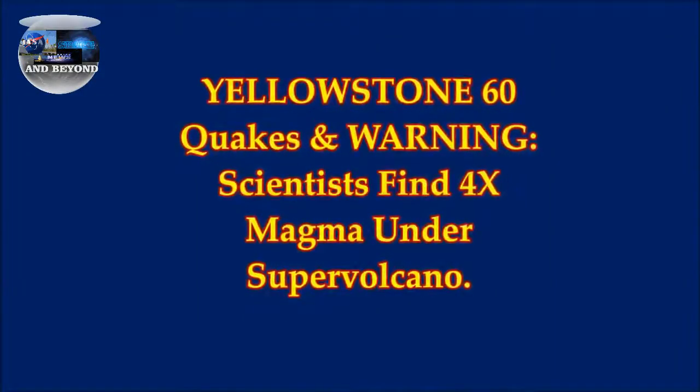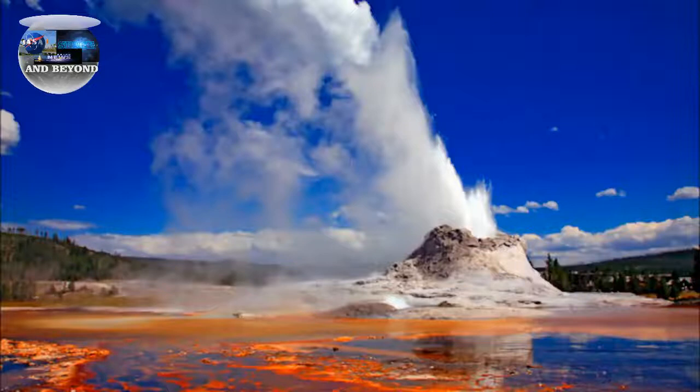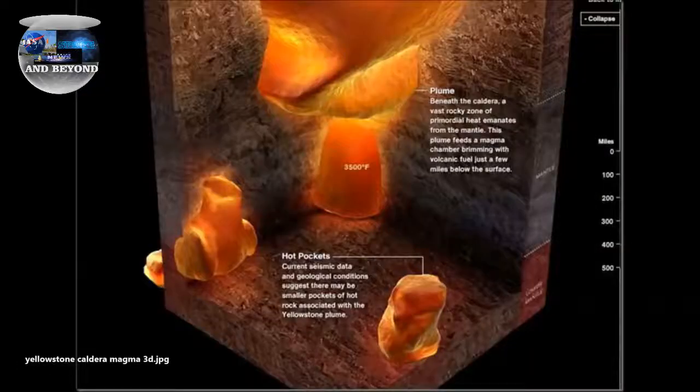Yellowstone 60 quakes and warning by scientists who find 4 times the magma under the Yellowstone supervolcano. Yellowstone's plumbing system is no larger, no closer to erupting than before, but now we have advanced techniques to map the system. You can see an animation of the magma chamber.